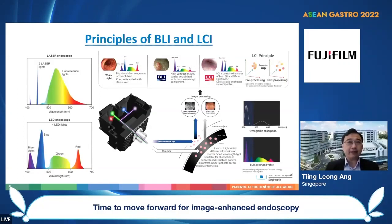As narrowband imaging has been in use for quite a long while, I'd like to take this opportunity to introduce the principles of BLI and LCI, as these are somewhat newer and maybe some may not be so familiar. When we talk about BLI, it stands for either blue laser imaging or blue light imaging, and there are actually two modalities available. One uses the laser endoscope and the other uses the LED endoscope.